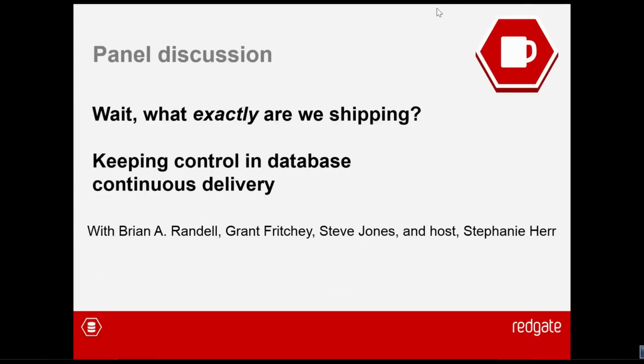Grant, anything to add to that? Not really. I mean, the main point I would make in terms of delivery versus deployment is we want to automate everything that we're doing as much as we possibly can, but there is a difference between continuous delivery and continuous deployment. The main point being, let's automate it right up to production, but let's still protect production, maybe make that next step possibly automated, possibly manual, but let's give people a very high degree of comfort that what they're going to deploy is accurate.